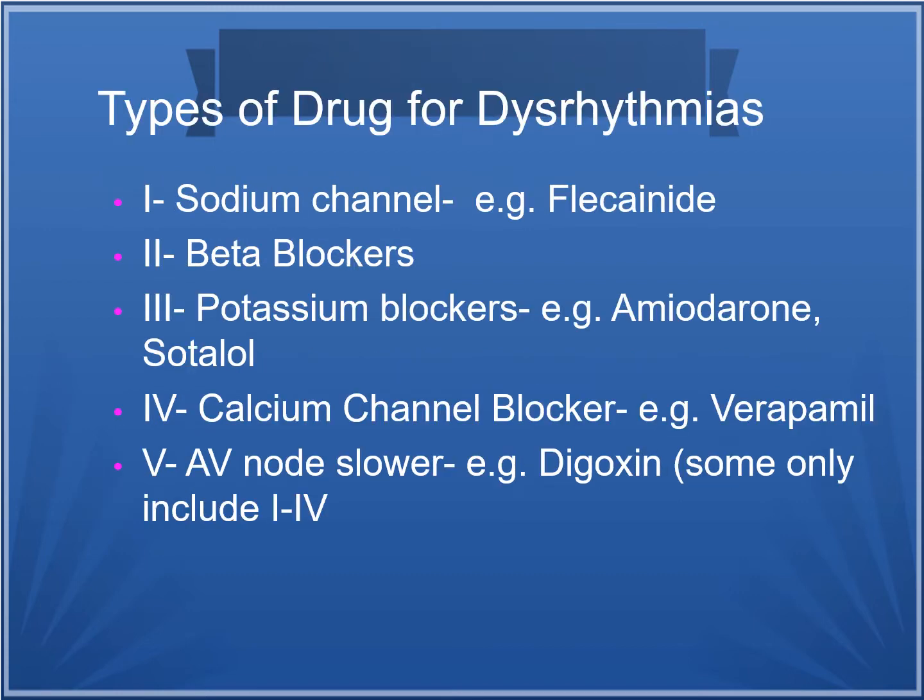So dysrhythmias. Well, dysrhythmias or arrhythmias are basically the same thing. I prefer the term dysrhythmia because it means an abnormal or a bad rhythm. Arrhythmia infers to me that there is no rhythm, and I'm not sure that that's an accurate description of the issue. Beta blockers are class 2 in the Vaughan Williams classification system. We all know what those are. Calcium blockers are class 4. So really the ones that we're more interested in are the class 1s and the class 3s.